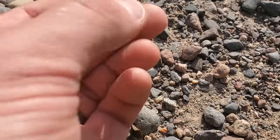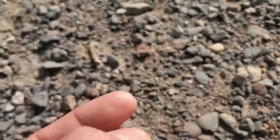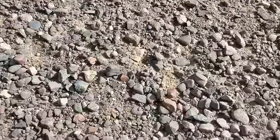So this one I don't even need to spray because you already know it's an agate nodule. So that's pretty sweet. Let's go check over here to the other one right there.